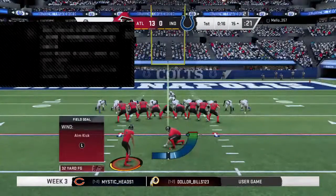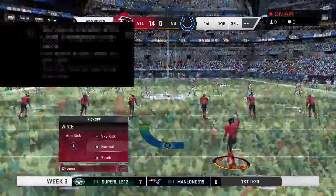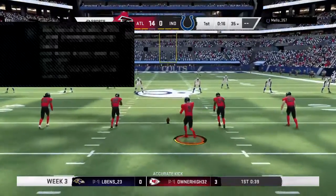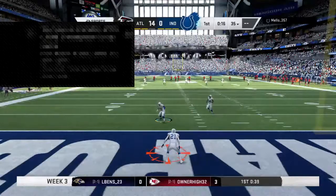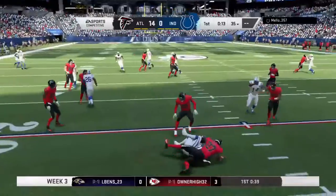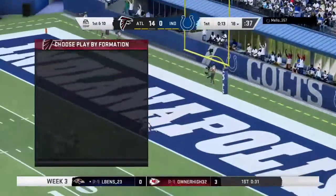Extra point attempt to come here. Out is the kickoff unit as they run up and send this one away. That's fielded in the end zone, and the decision to bring it out is going to cost him about 7 yards all told as he's taken down back shy of the 20.